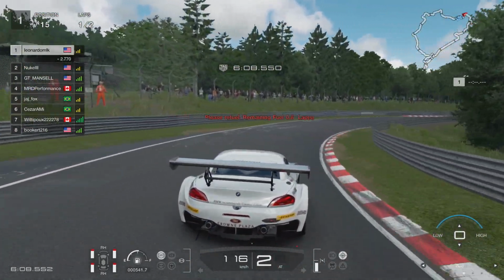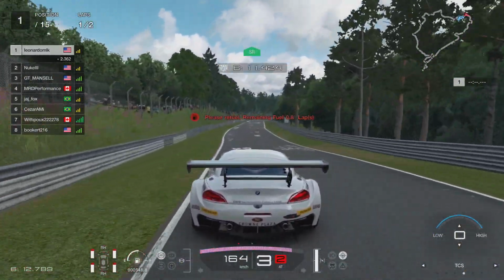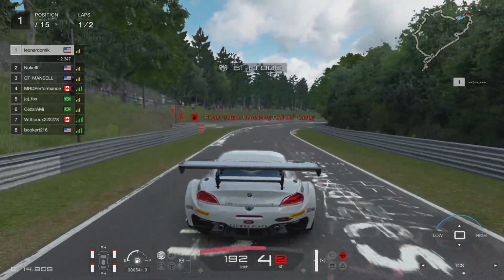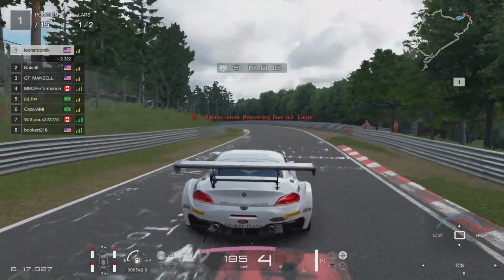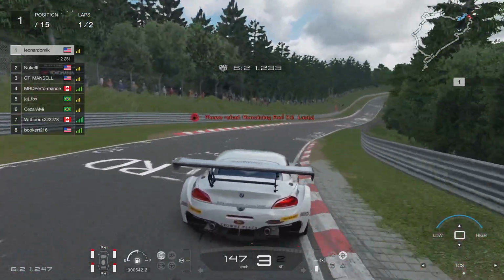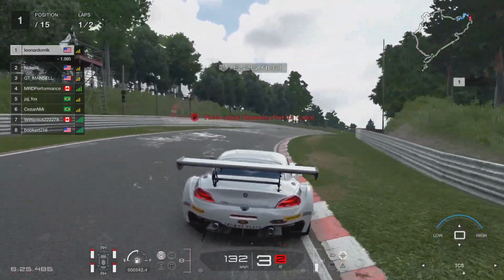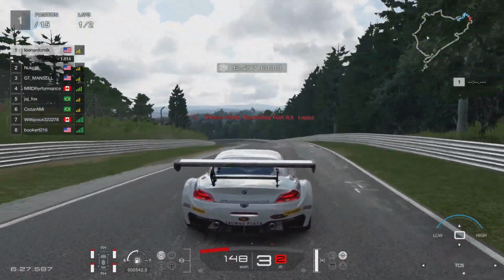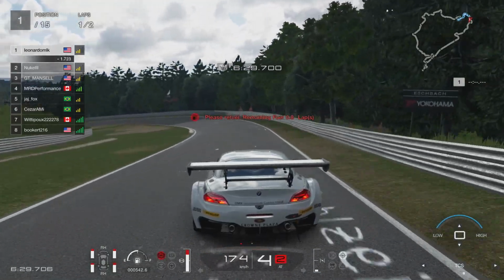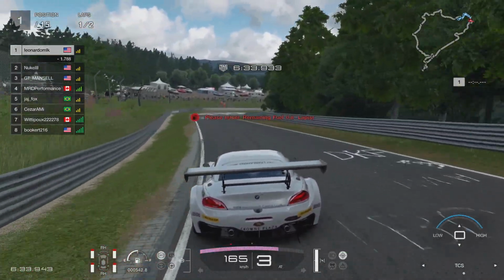I've run this track in online lobbies, not in the daily races before, but usually what you have in tracks like this is a wider spread in the field because people tend to make a lot of mistakes in tracks like this. But that's not the case, which tells me that the racers in this race are above average when it comes to consistency and know what they're doing.